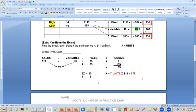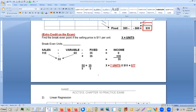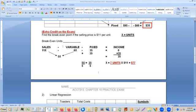So again, this is extra credit on the exam. You don't have to do it. It's 5 extra credit points. So if you want to, but the idea is that we're doing this for a reason. Oh, here it is. Oh, I just asked for it in units. Okay, units 7.